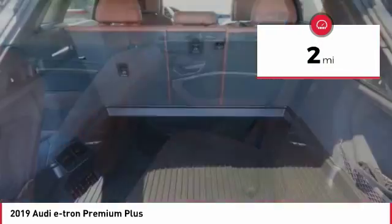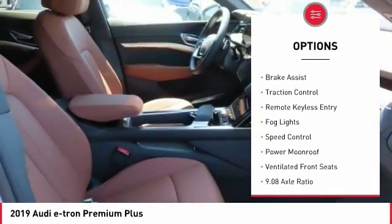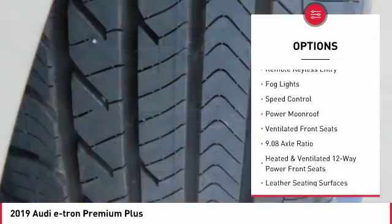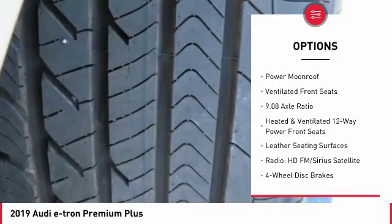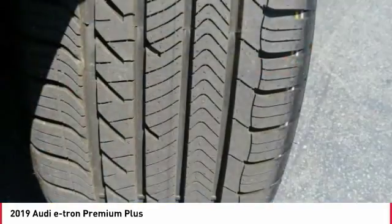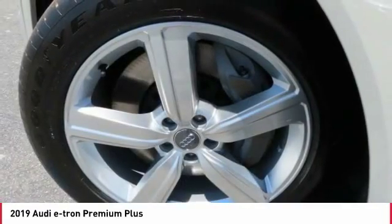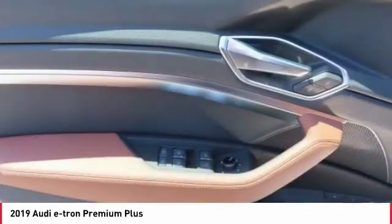Here are some of this vehicle's great options: electronic stability control, alloy wheels, power lift gate, brake assist, traction control, remote keyless entry, fog lights, speed control, power moonroof, ventilated front seats. This beauty will make even your house keys jealous. Drive it today.